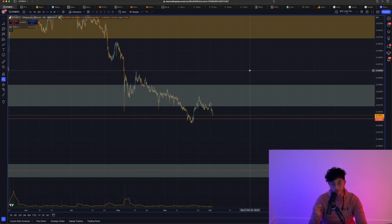In between, are we still going to get some nice spikes on the altcoin market? Yes, of course. We're still going to get nice spikes in the altcoin market. XRP is going to wake up and pump 50% and then dump 40% the next day. It's going to happen. It's always happening. It's going to keep happening.